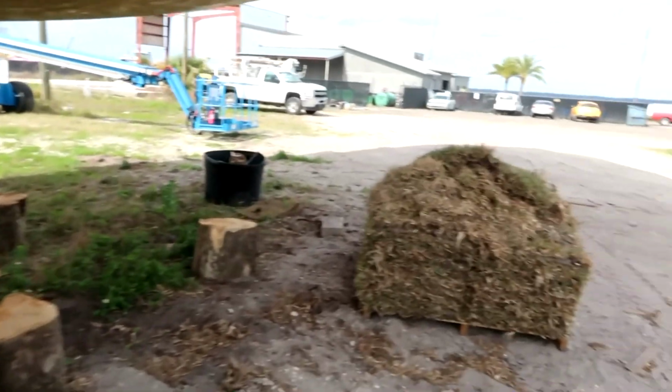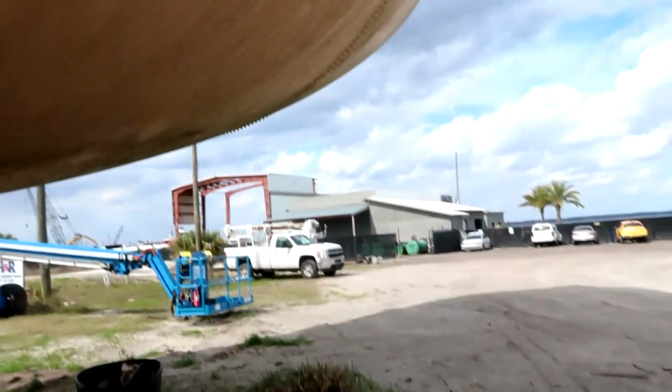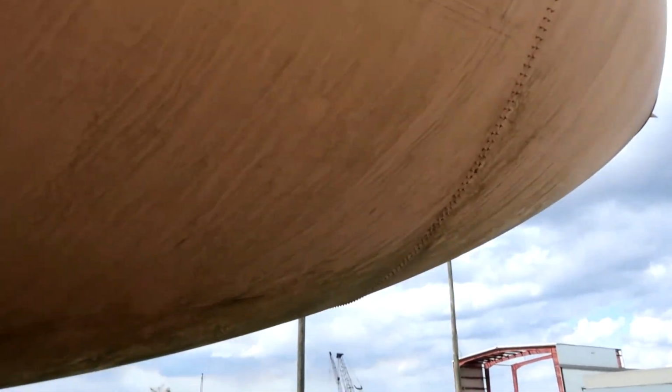So we're going to come to the front. That's pointy. That is pointy. Looks like a golf tee.